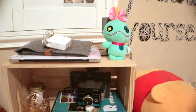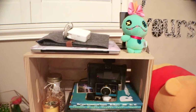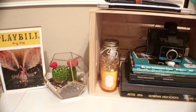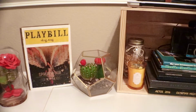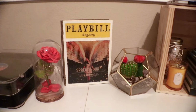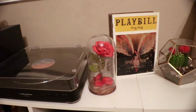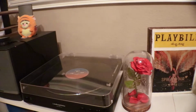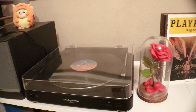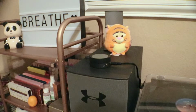On top of the crate, I have my laptop, my drawing pad, my charger, a speaker that connects to my record player, and then a Scrump doll because I love Scrump. On the side, I have a terrarium with real cacti that haven't died yet. And then I have this playbill that I got as an invitation for my auntie's debut, and it's really cute, so I kept it as decor. The Enchanted Rose from Beauty and the Beast, which I made myself. And then you have my record player with the Her vinyl in it, my speaker, and then a Tigger Oofoofy that smells like apple blossoms.